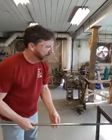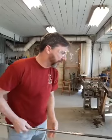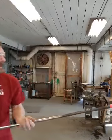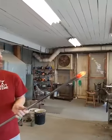What color will you be using, Todd? I'm going to use an old transparent mix. We used to call it the original spatter mix. It's about 14 different colors, all transparent. Okay, so here's his first gather.